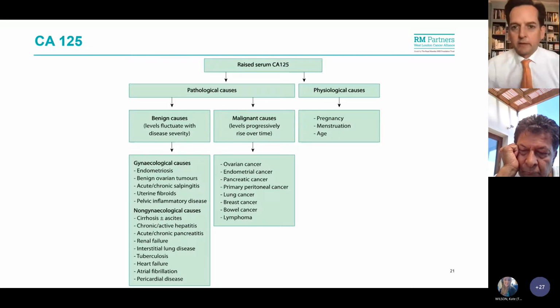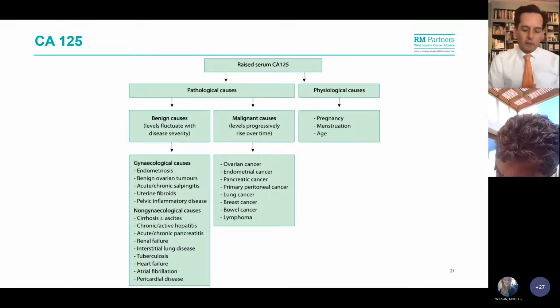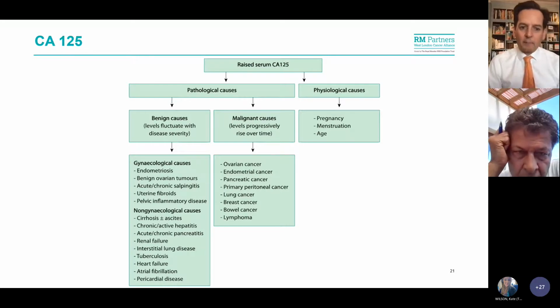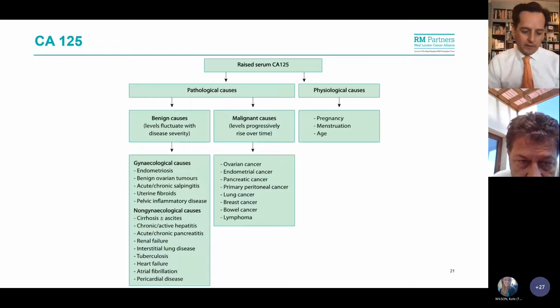Great. Well, that's really good to hear, Kate. Any other comments before we move on to CA125? Just monitoring. Okay, so CA125, the charities and nationally, there's obviously a lot of attention on CA125 and any woman who's got vague abdominal symptoms having investigation for it. And you obviously have these slides shared, but CA125 can be elevated in a range of conditions. Next slide.